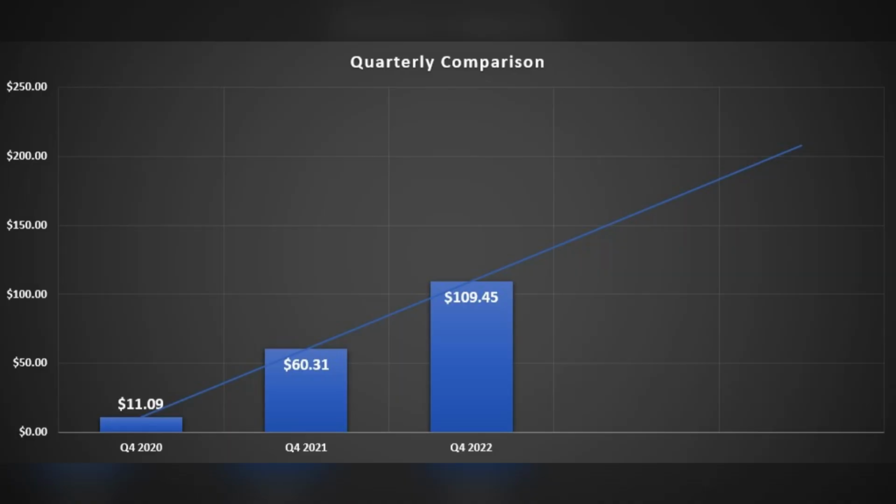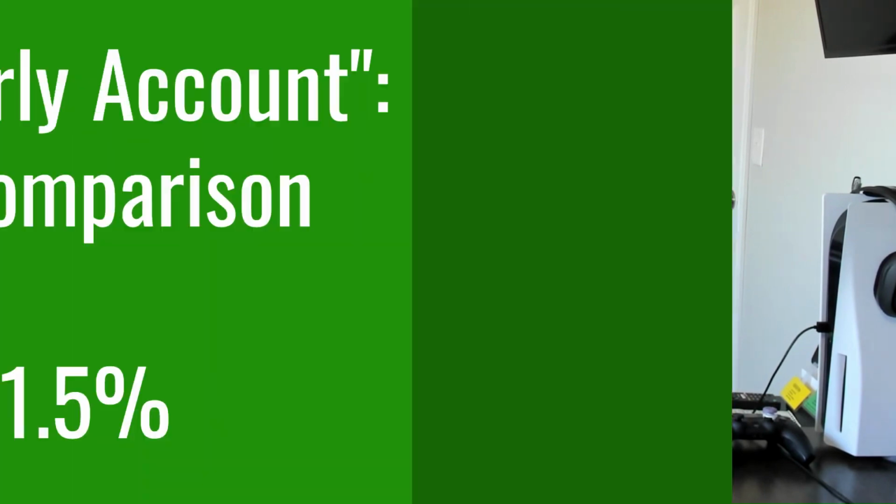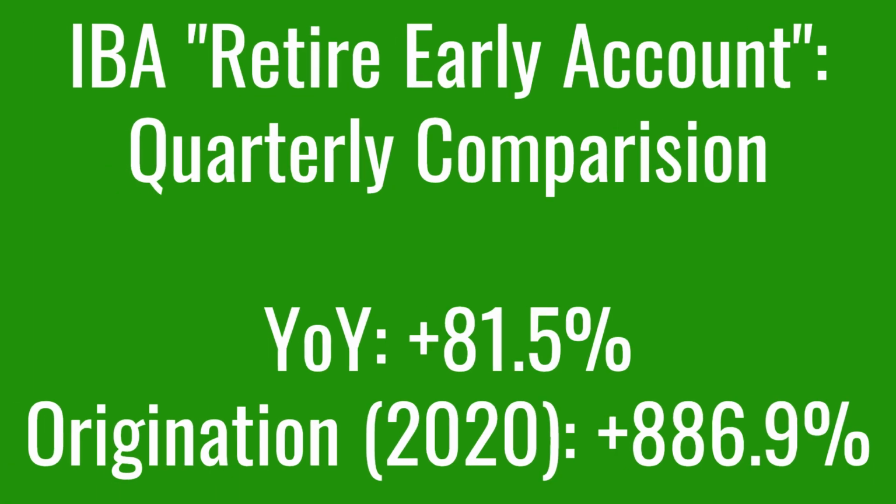Next up, let's compare the fourth quarters. In Q4 of 2020, I made $11.09. In Q4 of 2021, I made $60.31. And then in Q4 of 2022, this year, I made $109.45. That's a year over year increase of 81.5% and an 886.9% increase from origination.